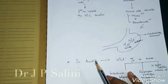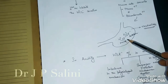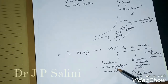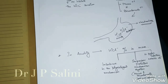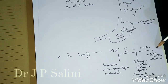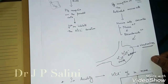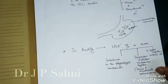So in acidity, as we have seen the normal physiology of secretion of hydrochloric acid, the percentage of hydrochloric acid is more. Why? Simple. Either there is some mechanism in the pathophysiology, or the normal physiology is deranged by the imbalance of the physiological mechanism, or by an improper protective mechanism system, that is the mucus and bicarbonate releasing system, and also by Helicobacter pylori infections or certain medications like NSAIDs. So this is basically the pathophysiology of acidity. Basically how the hydrochloric acid is secreted in the stomach, and when it runs out of balance, the acidity condition is developed.